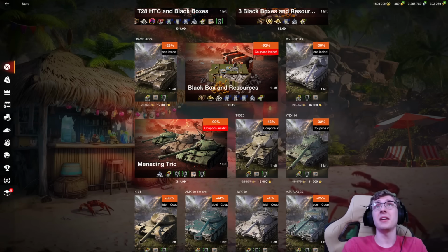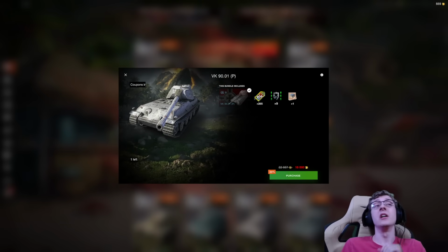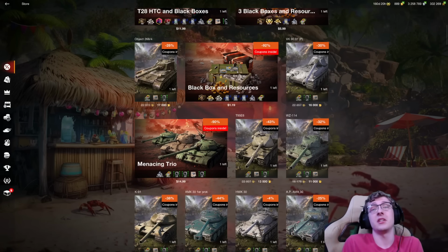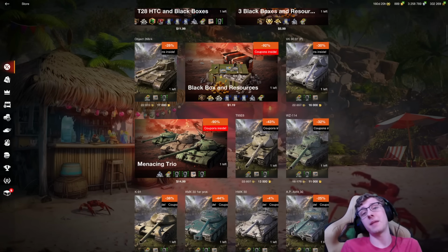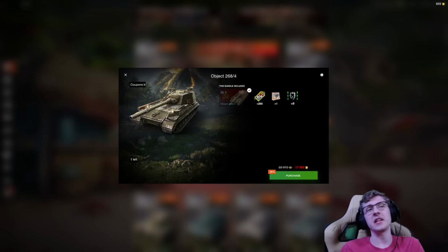I would also say the VK 90 for only 16,000 gold is not too bad of a deal. The vehicle also got buffed in 10.3. It's got a really solid gun, its lower plate got stronger, and it's just an absolutely amazing vehicle. I mean, a lot of you already know why the VK 90 is so good, so 16k gold for that vehicle, not a bad deal.